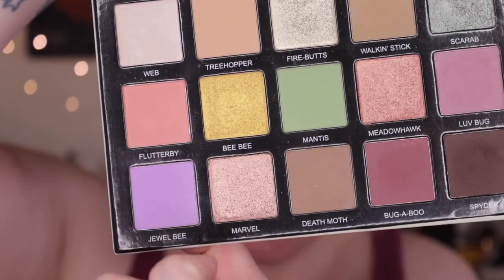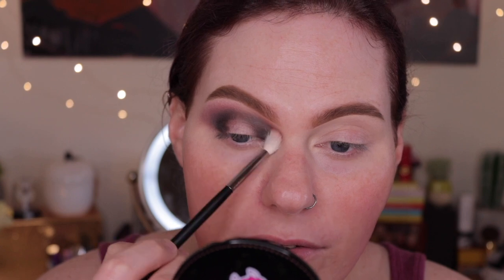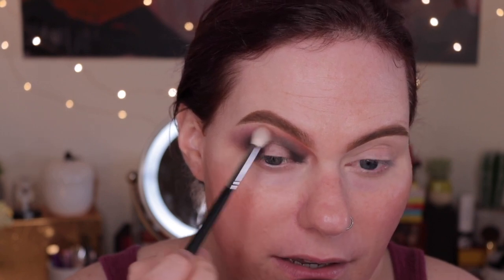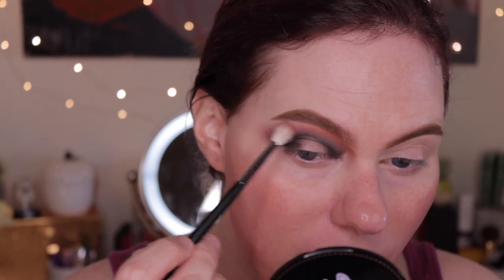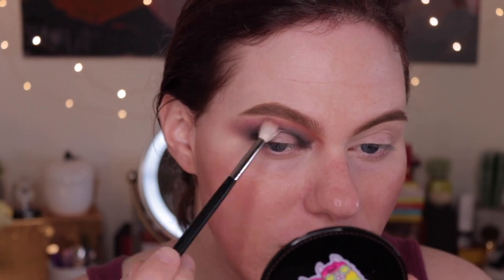Right, and then next, I am going to go into this shade, which is Flutter By. Whoa, okay. Woo! There's a lot of kick up in the pan. In this shade, I'm just going to take right around here. You only need a tiny bit of this. It is incredibly pigmented. Going back in with a little bit more Spyder, just to deepen up that crease again. Then I'm taking a little bit more of that mauve, which is Love Bug, and I'm just lightly building up that shade some more in the transition area.